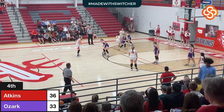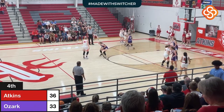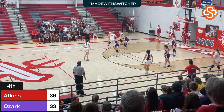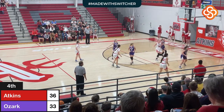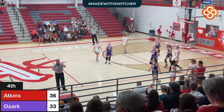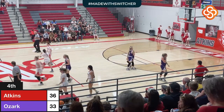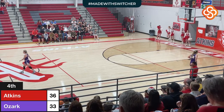Here's Cunningham with it up top. Cunningham kicks it to Katie. Katie takes the screen, no shot, kicks it over to Gooden. Gooden cut off at the baseline. And that's going to be the fifth on Lexi. Or fourth, I'm sorry, that's her fourth.